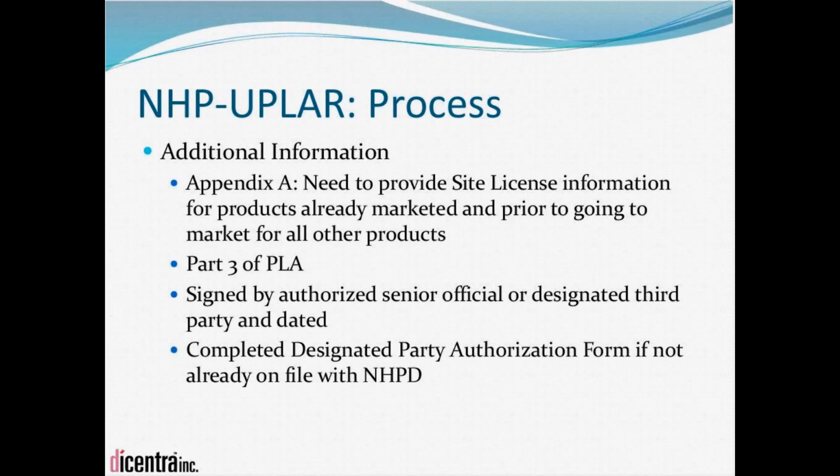Again, you have 2 options to complete. Option A, that all the products that you're requesting exemption numbers for are manufactured, packaged, labeled, or imported by one specific company, or that there's different activities being conducted at different sites, and therefore you need to list all the sites and the applicable site license and submission numbers. Again, it needs to be signed by the authorized senior official or designated third party and dated.